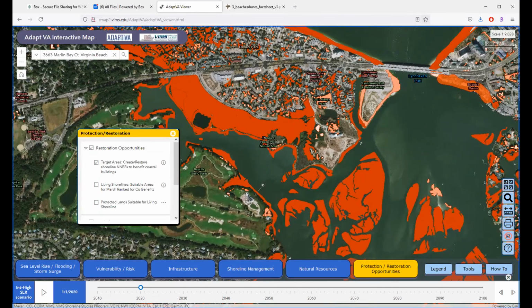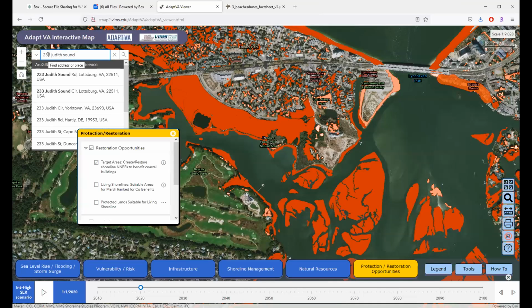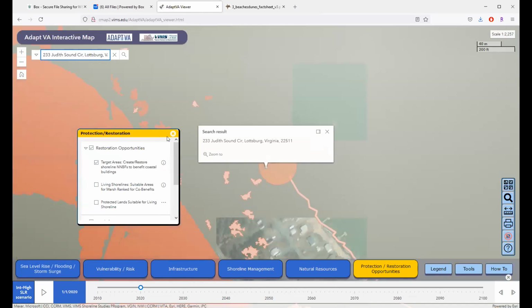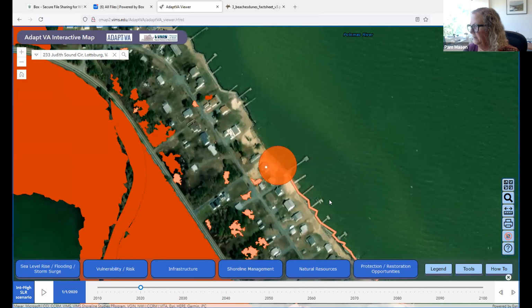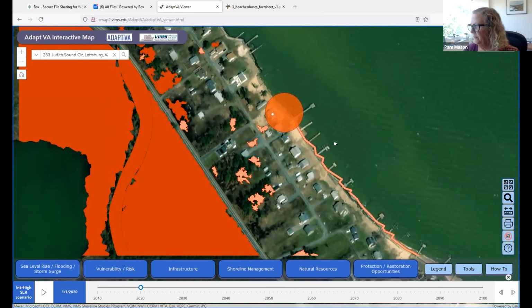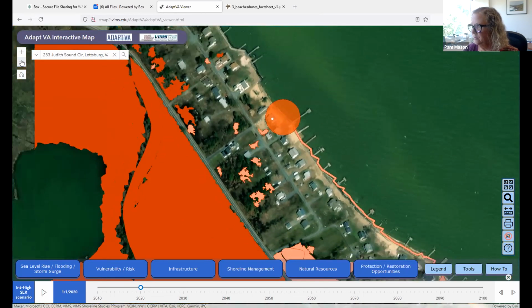Pam, there is a request in the chat for you to look at a particular address. Okay. It's 233 Judith Sound, two different words, Judith Sound Circle in Lotsburg. All right. So here's Judith Sound Circle. It's right underneath a target. Looks like. I'll zoom out just a touch.